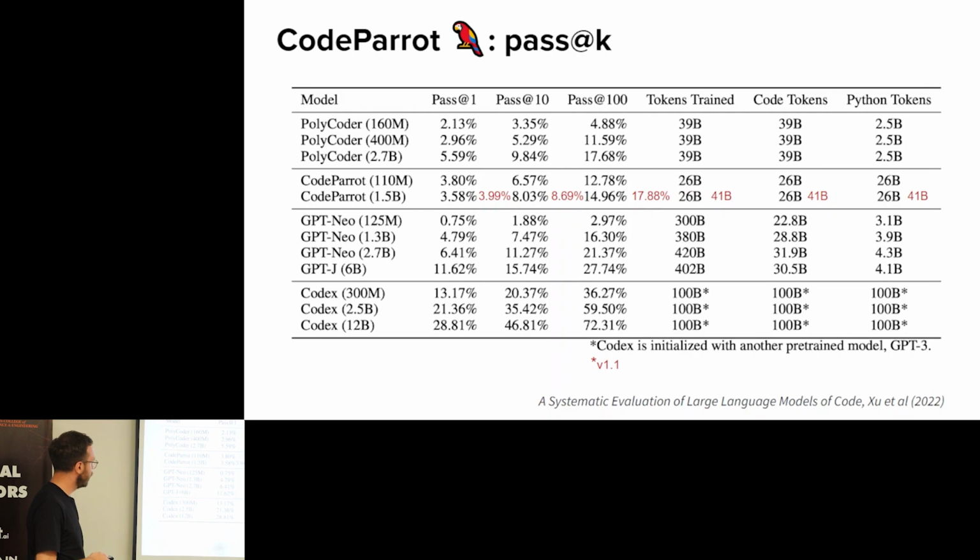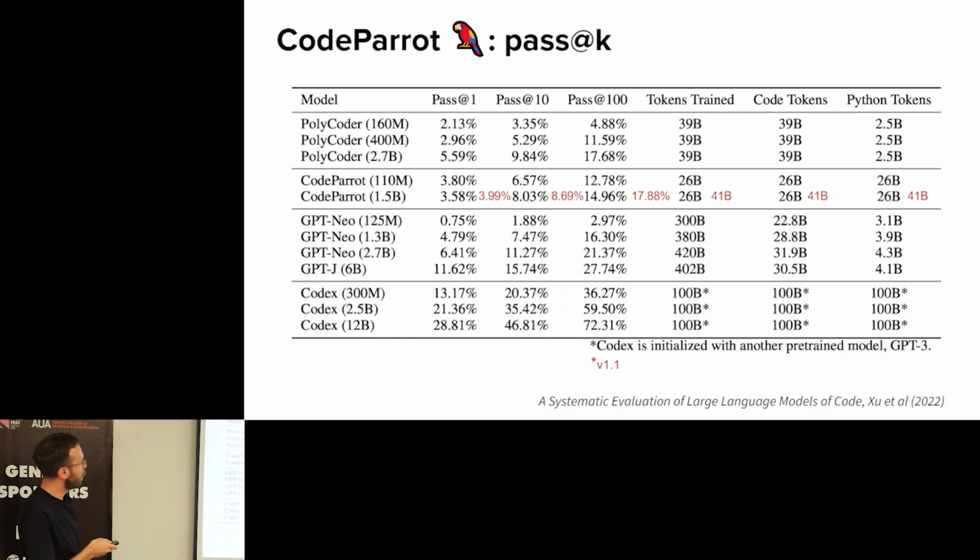So you can see the largest Codex model is quite a bit better than all the other models. And you can also see here the Python and code tokens. For Codex it's the same, so these models at least were only trained on Python code.